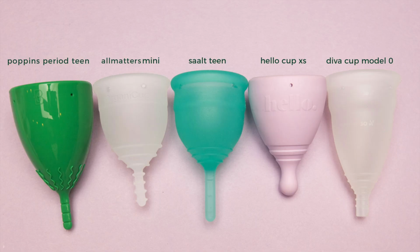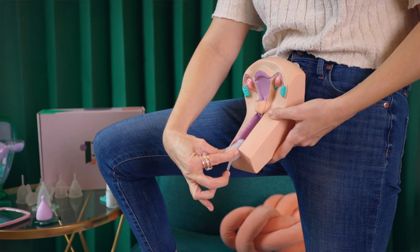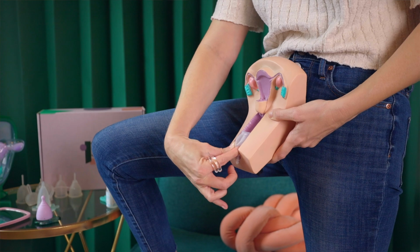Another pro as a first-time user is that menstrual cups have a lot of really great options for first-time users, including teens and those who are just really petite and you're looking for a really comfortable mini starter product. This is the All Matters Mini. There are lots of different teen brands. Salt also has a teen option, and they're just so tiny that it makes the process a little less scary because they fold to be very small, and as a first-time user, it's easier to start with something really tiny.